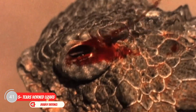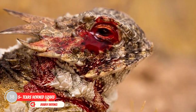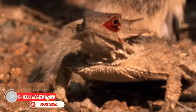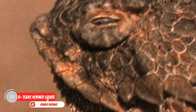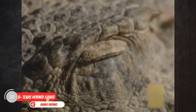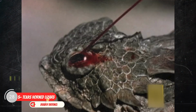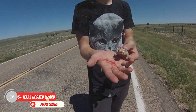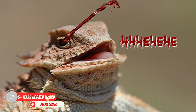This isn't just any blood. It's like a stinky, bad-tasting spray that tells predators, "You really don't want to eat me." This process, known as autohemorrhaging, involves increasing the blood pressure in the thin, air-filled cavity around its eyes until they rupture, allowing the lizard to squirt blood from its eye sockets. This special blood is more than just red liquid. It's a concoction of chemicals with a foul sensory surprise that can be off-putting to predators.